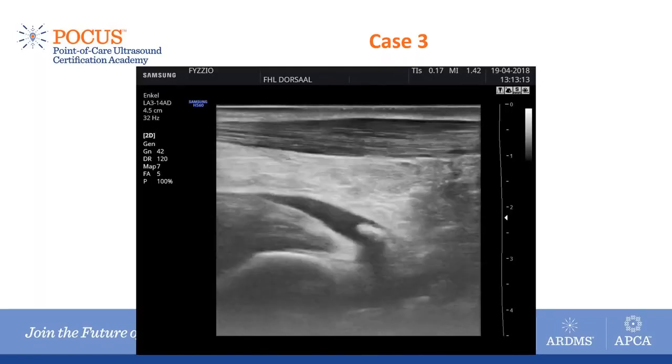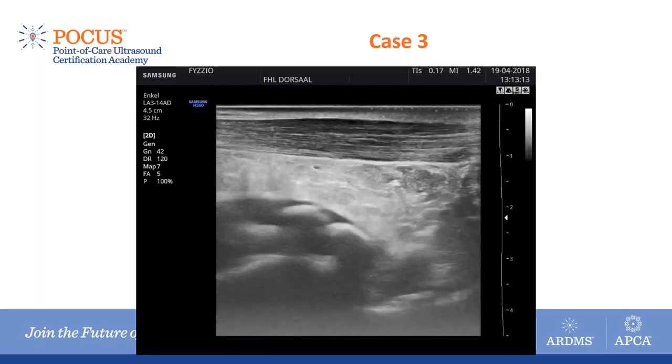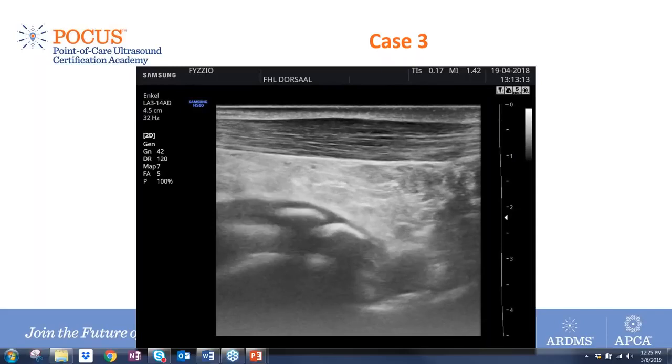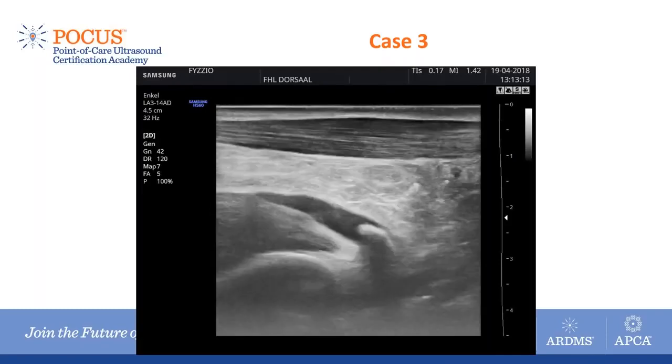He was referred to me for an ultrasound scan, and the patient also tells me at that time that every now and then the joint is stuck in a certain position for a couple of hours, and then it seems to return to normal. And this is, of course, a very important clinical cue.